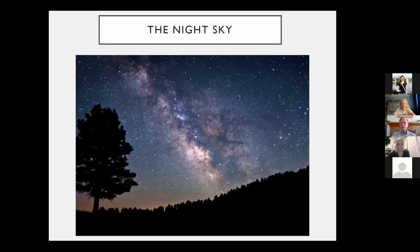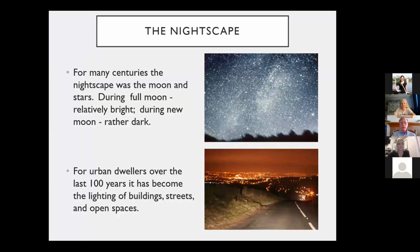This is what we would like to be able to see if we went outside at night and looked up at the sky, even in Broomfield. But I don't think you've ever seen it like that. So the nightscape used to be full moon, relatively bright, dark moon, relatively dark. But over the last 100 years, urban developers have built up lighting in buildings, streets, open spaces. And so we have lights everywhere at night.